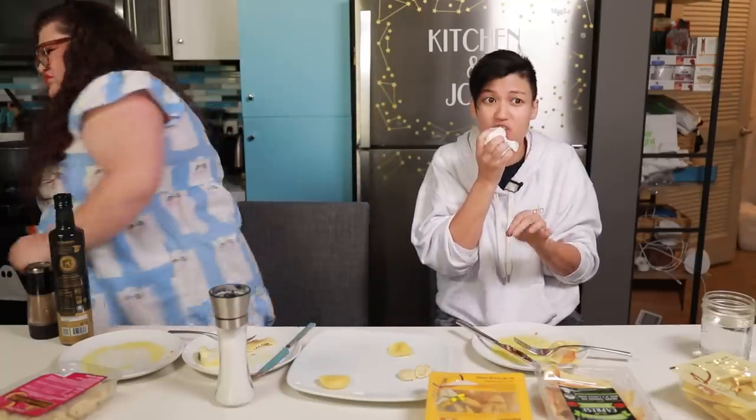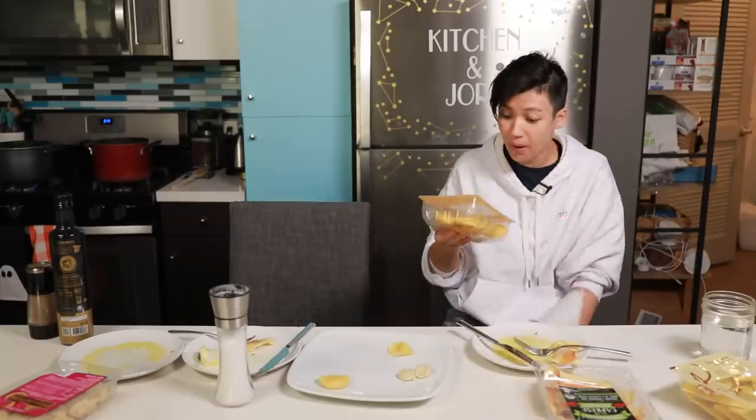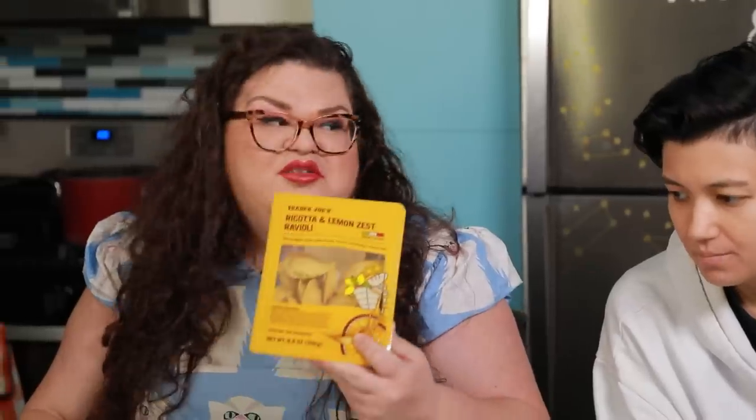The ricotta and lemon zest ravioli. What the, oh my God, it tastes like a lemon bar in a piece of pasta with cheese. I truly, okay, that is penalty box bad. What is your problem? What happened to you? Put it in the butter, it's delicious.